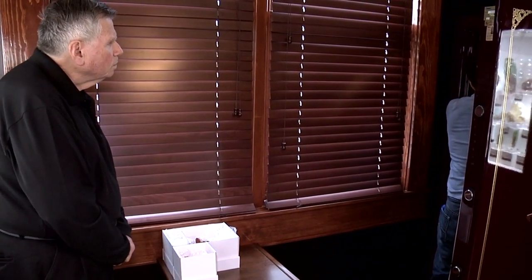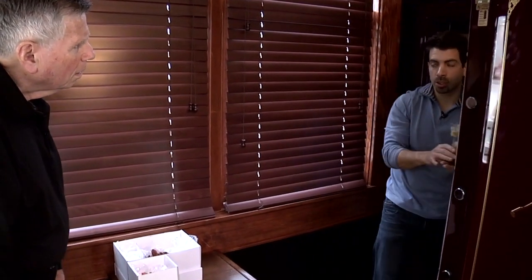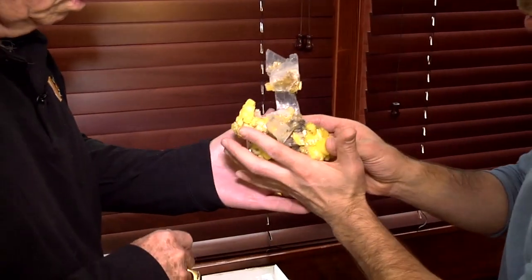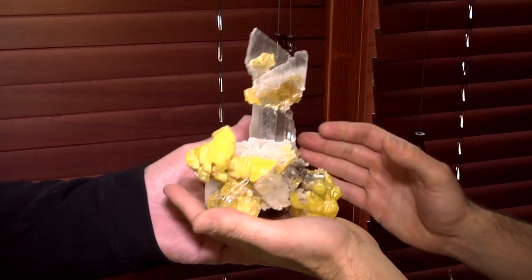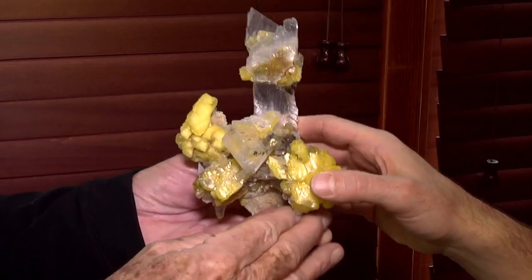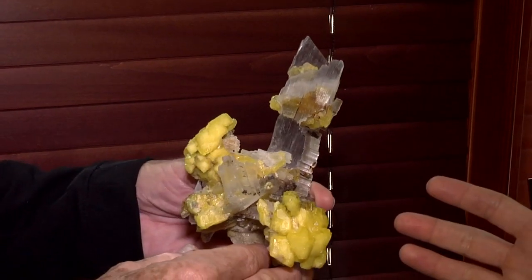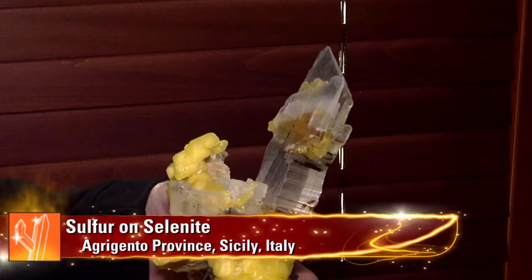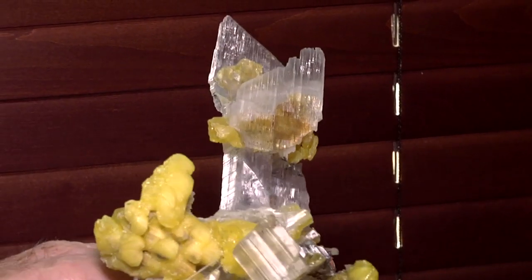There was a collection called the Fioravanti collection that I purchased last year. It was an Italian collection, and I sold the whole collection to another dealer. Astro Gallery of Gems bought the collection and they've been marketing it. But I had held back a number of pieces for myself. And this is a unique thing, a selenite with sulfur grown in between the blades, and sulfur crystals associated with it. It's totally off the wall, out of this planet, very different.